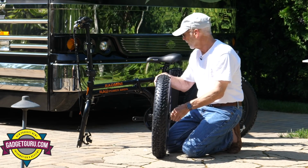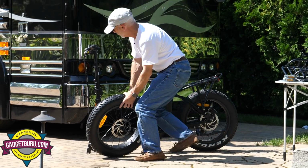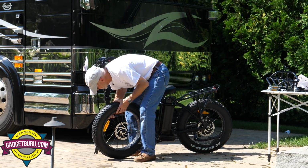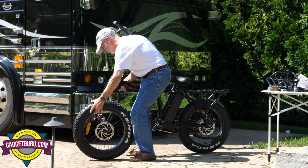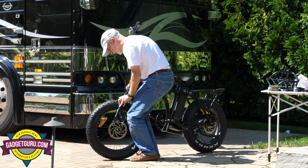Hey, people from Rad, leave me a comment. Give me a call. Let me know if I'm doing this correctly. I'd rather know now, trust me, than after I'm riding and find out. Now, this seems like this is going to be a little tricky for one person. Remember, I don't have a shop bench to work on here.